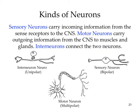So we have three different types of neurons that work together and communicate and allow for our body to respond. The sensory neurons carry information from our sensory receptors to the brain and spinal cord in the central nervous system. So our sensory neurons take in any incoming information via all five senses, and those sensory receptors communicate with our brain via our interneurons, and then our motor neurons respond. So they carry information from the brain to our muscles and to our glands.